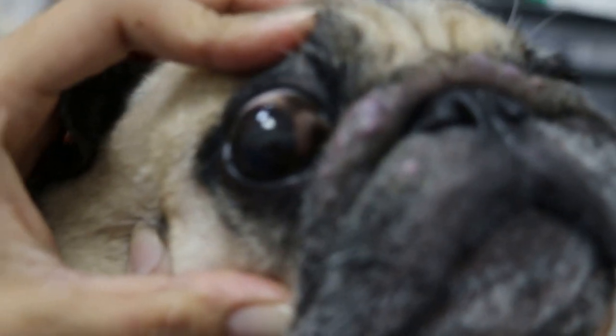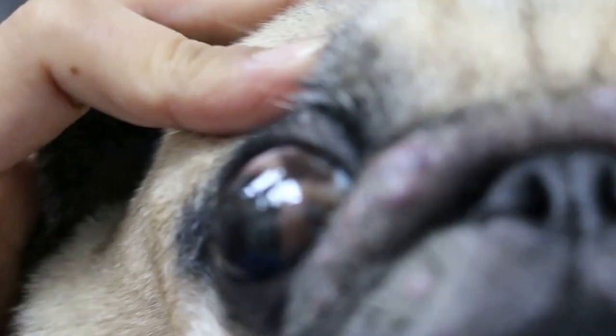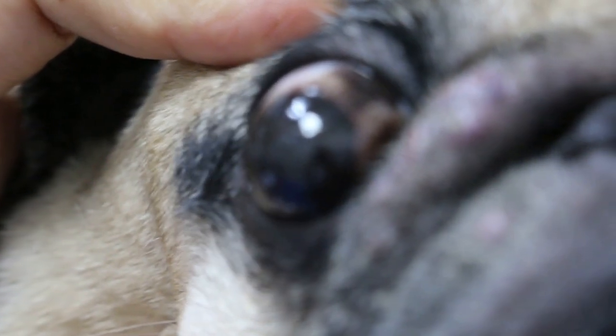Let me see the eyelid now. So the corneal ulcer last time. Skin you're talking about or the nose? I'm talking about the fold, the facial fold, the nasal fold. So I did it on the fold and it actually recovered a little bit, but then recently it just got worse. Same one, same problem. Okay. So the ulcer is okay already? Yeah, the right eye.